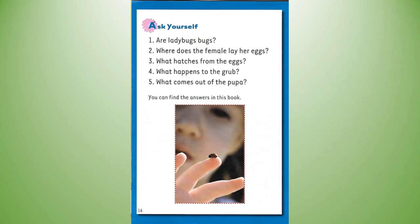Ask yourself, are ladybugs bugs? Where does the female lay her eggs? What hatches from the eggs? What happens to the grub? What comes out of the pupa? You can find the answers in this book.